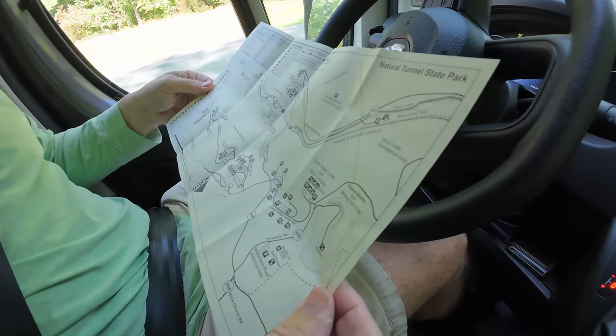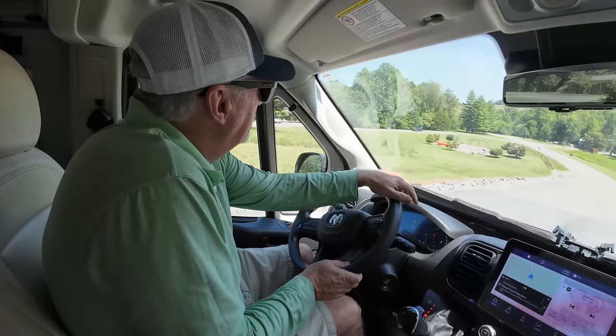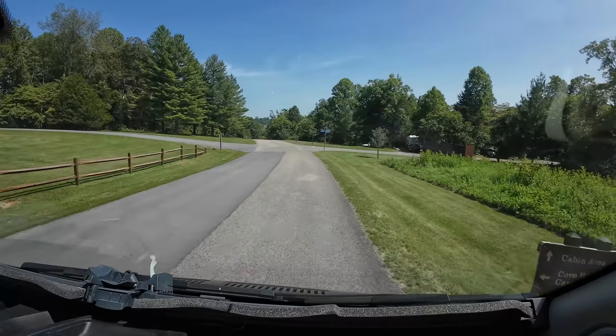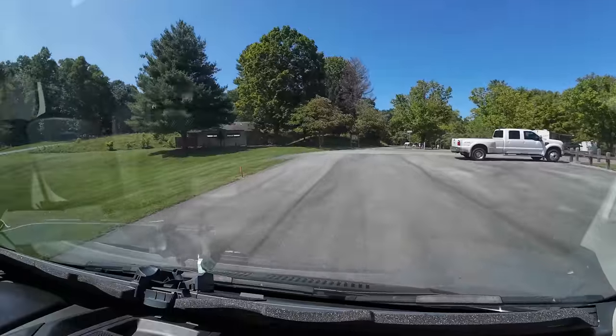First time I've looked at this, so I'm not sure. There's the camp store. Mm-hmm. So you see the playground here? Oh yeah. We're in Camp View Campground. Lover's Leap Campground is to the right. There's a bathhouse to the left.